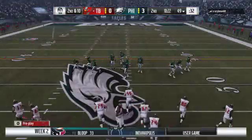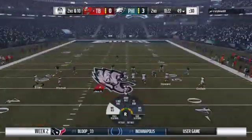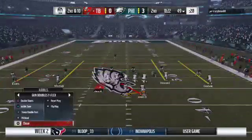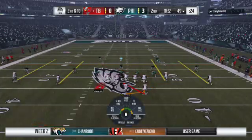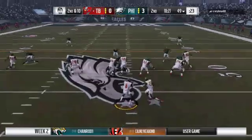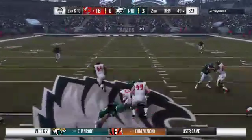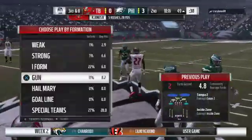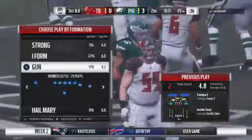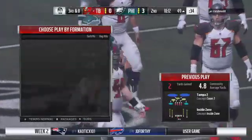So after the incompletion on first, now second and 10. They'll run it now out of the gun. And across the midfield stripe into Eagle territory. Just a couple there on the second down run. Now they're staring at a 3rd and 8 situation.